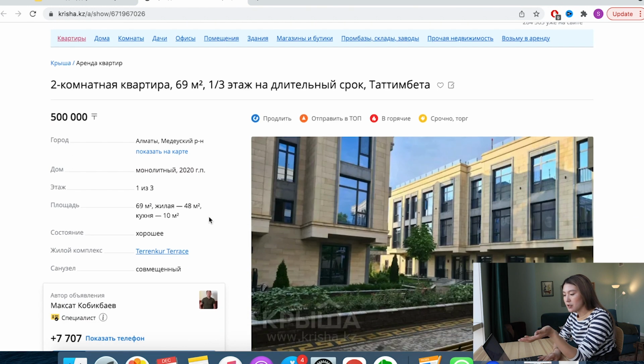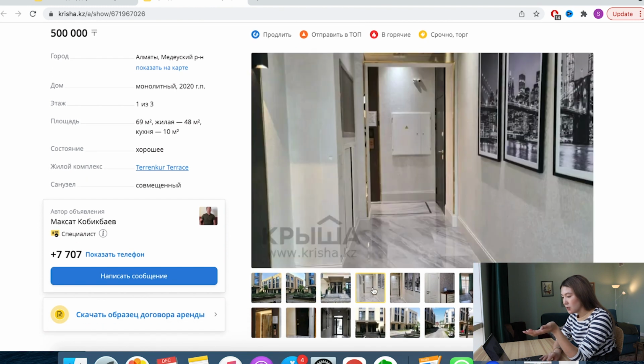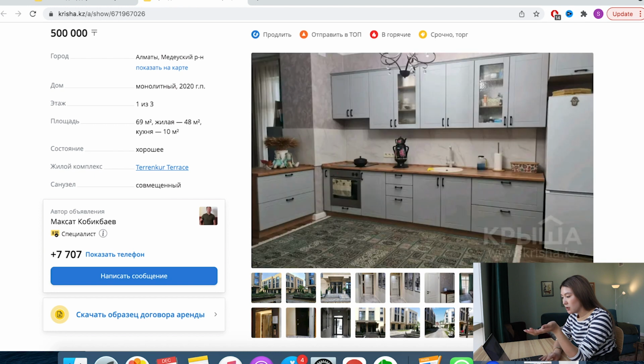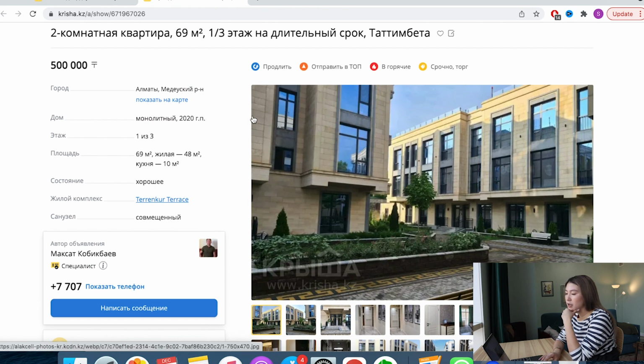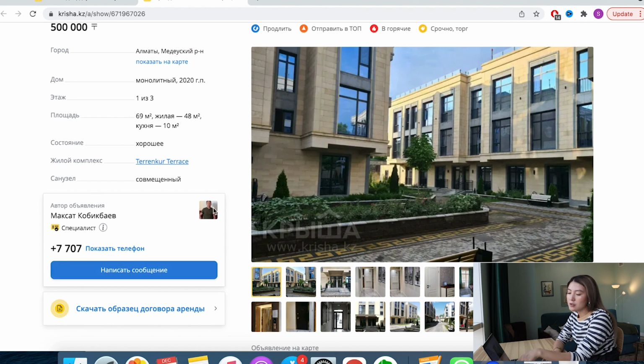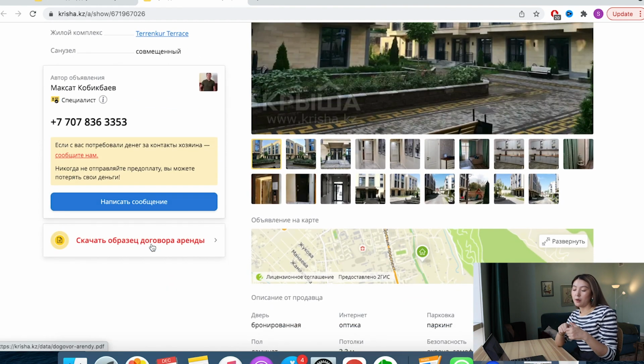For example, this one is 500,000. It's called Terrace. This is fairly new, not the best design and stuff. Once you click on the ad, on the left you see the name and the picture of the person, and it says specialist. Specialist means it's a realtor who put the ad. If it were the owner, it would say хозяин. You just click on that number and then the button there, показать телефон, and it shows the entire number, and then you can call that number. But again, even if you do get to this point, you do need to speak Russian mostly, because people don't speak English too much.